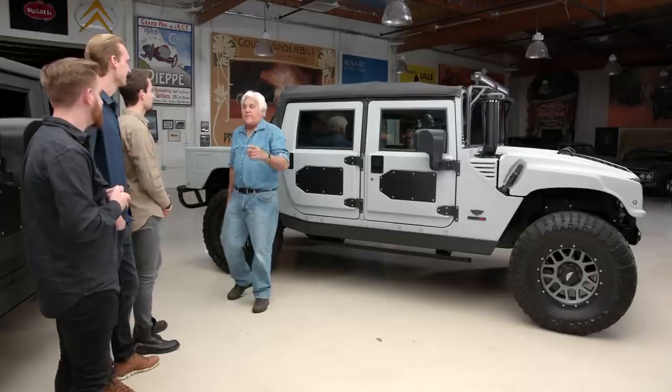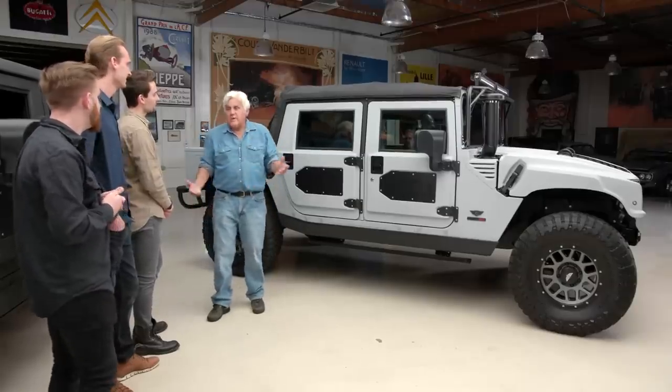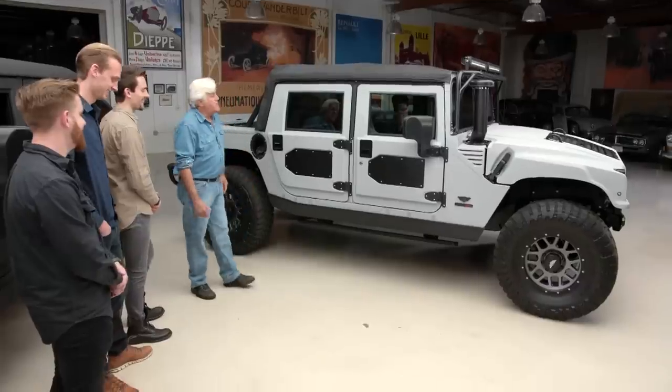I know. This is perfect for LA, actually. Yeah. I've got a Daimler Ferret tank over there. And for LA, it's really the best way to get around. Plus, you got the machine gun, of course, which works wonders.